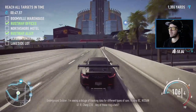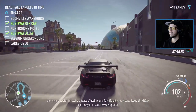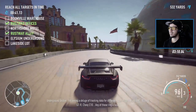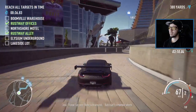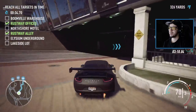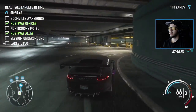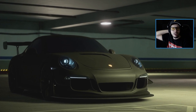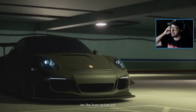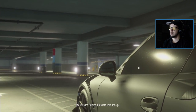I'm seeing a deluge of tracking data from different types of cars. Huayra BC, a Nissan GTR, Chevy C10. Any of these ring a bell? I know I've seen those cars around, but I can't remember where.